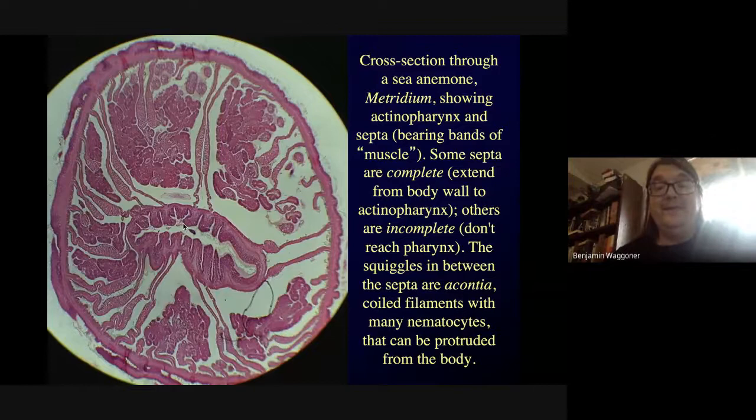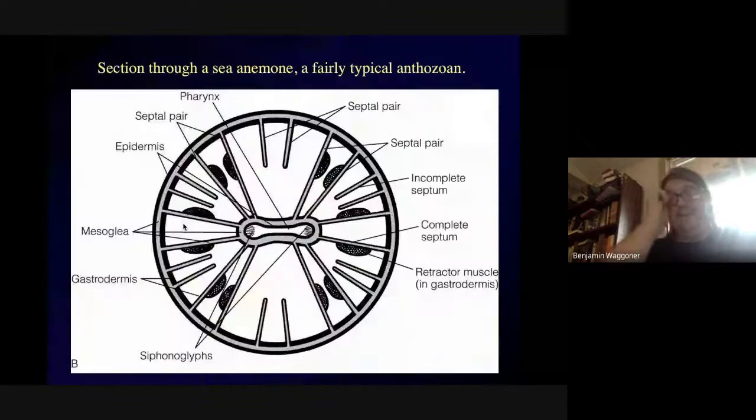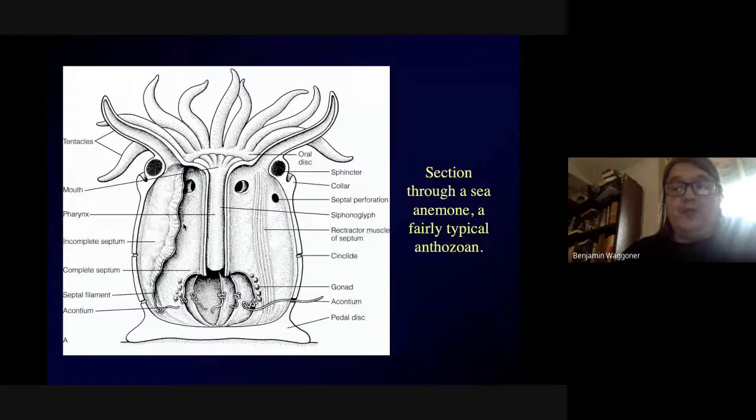What might make this confusing is that there's a whole bunch of stuff in between all of the septa. And I'm going to go back one or a few. Down at the base of that diagram, you can see some structures labeled acontium. An acontium is a filament that grows off the septa, but the acontia can be ejected out of the body wall or sometimes out of little pores in the sides. The pores are called cinclides, if you must know.